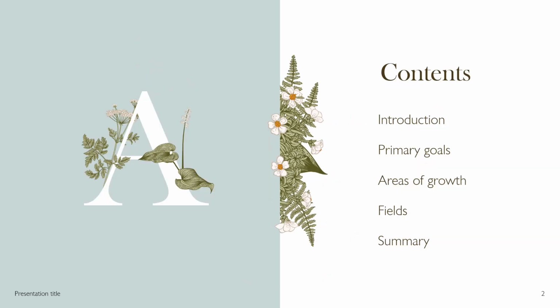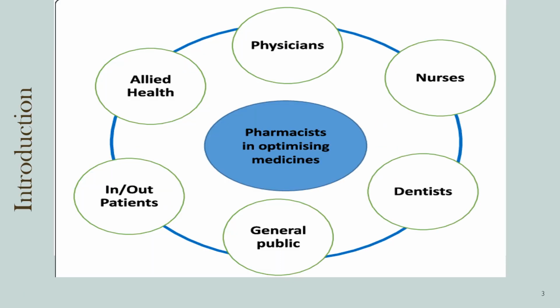The contents for this presentation would be introduction, the goals, the area of growth, the fields, and the summary. So basically, a pharmacist is somebody who is a bridge or a link between all of these physicians, nurses, dentists, the general public, the inpatients and outpatients of hospitals, and the allied healthcare services, the paramedical people, etc.